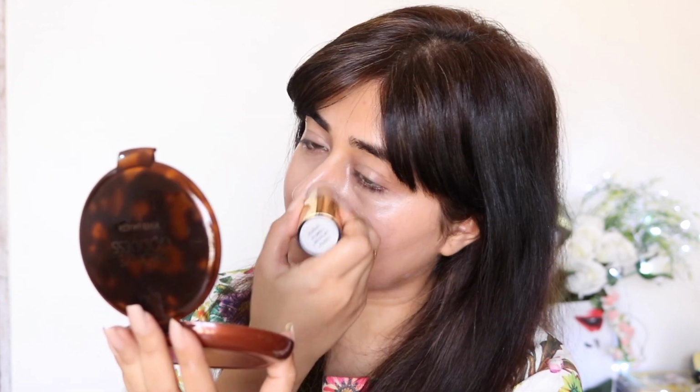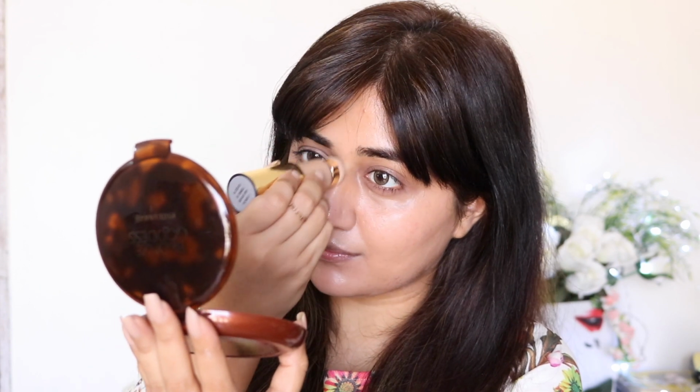So I'm just dabbing that foundation and blending it with the cushion that is there in the packaging itself. You can also use a brush if you feel more comfortable with a brush for blending your foundation.